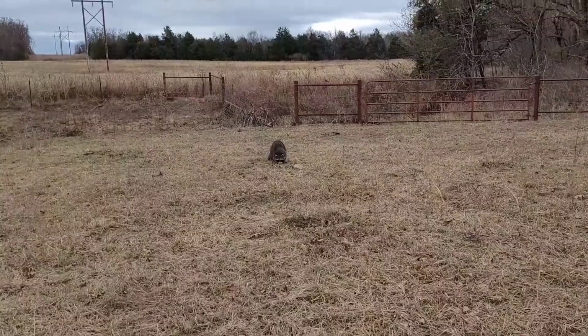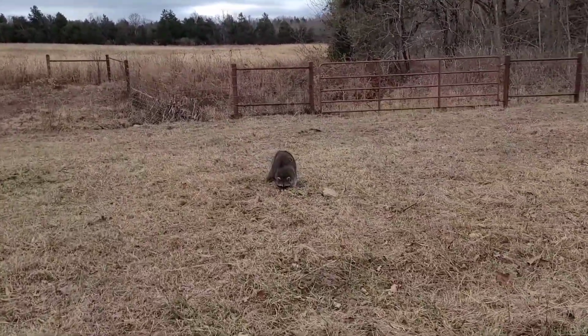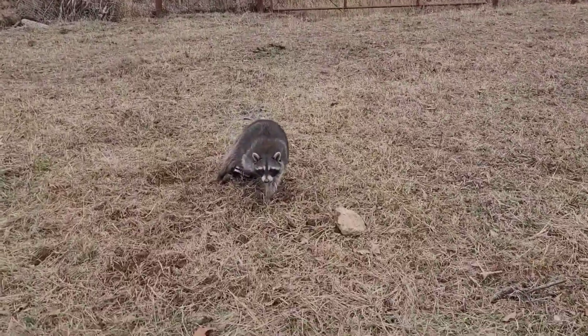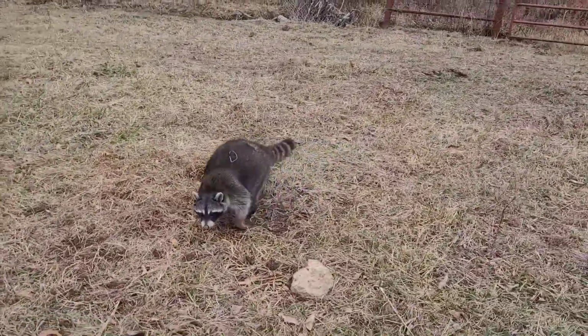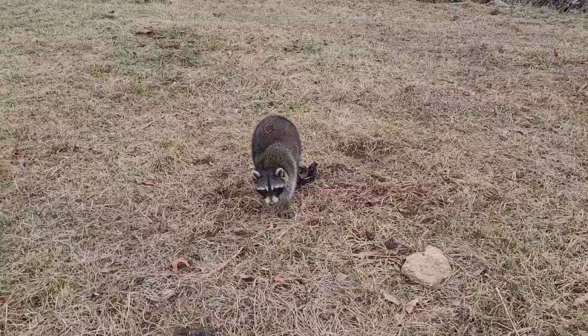Well, I called it. I said that it'd just have to be if we caught a coon here before we caught a coyote. So that is exactly what happened here. Another pretty big guy. Pretty big old coon there. But pretty dark also.